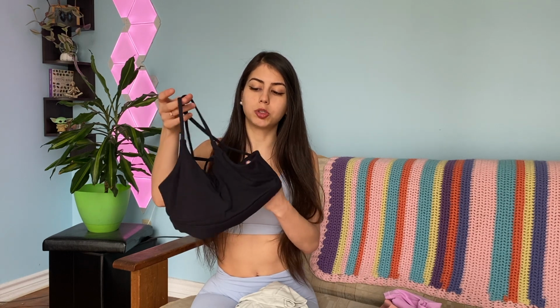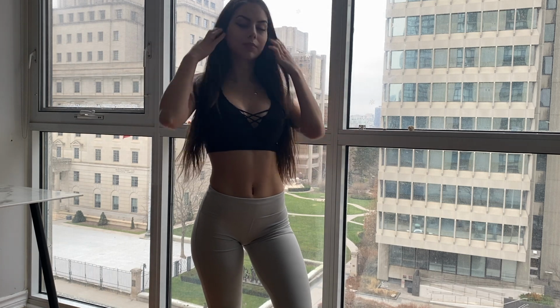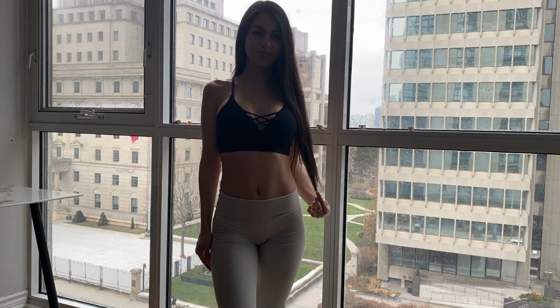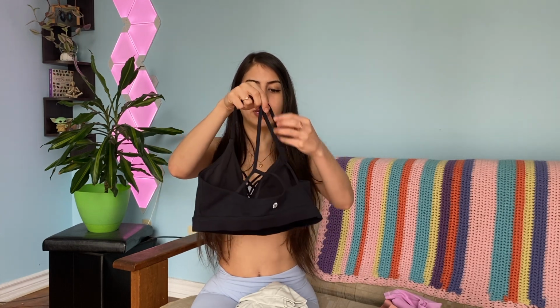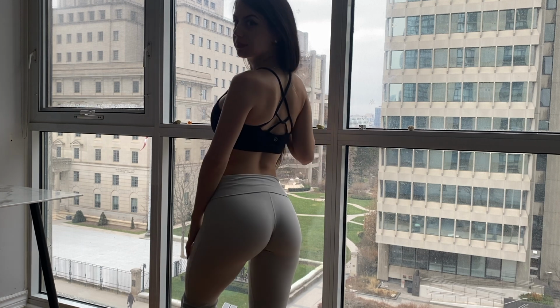So this is the sports bra, and it has this really cute lace detailing at the front to make it a little bit more provocative. And then the back is also extra supportive. There's a nice knotting detail here so that it provides you with some support while you're working out.